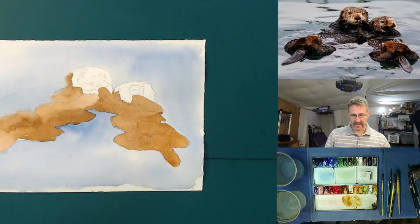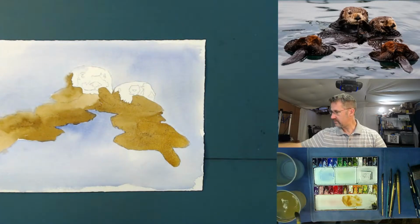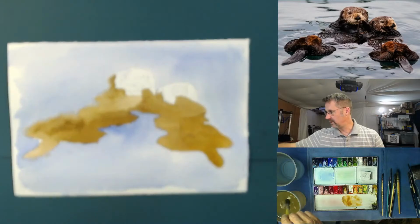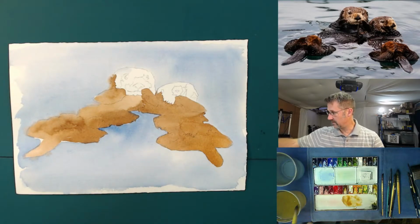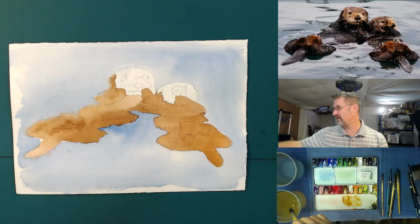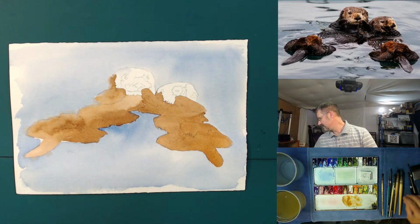Okay, here's layer 1 done. I'm not going to paint their faces on layer 1. All right, and this is a nice layer, and now I can build from here. Oops, I'm a little off. There we go. Nobody say anything about that comment. Is this Morro Bay? Yes, this is Morro Bay, California, on the Central Coast.